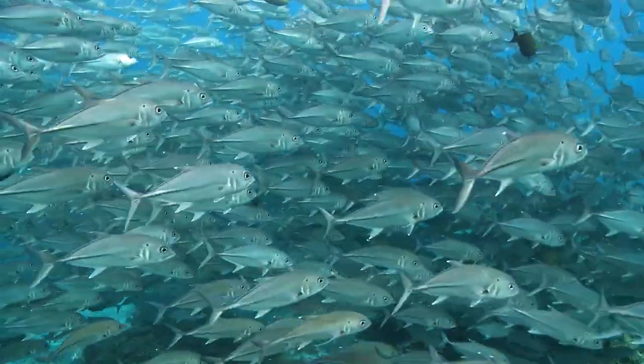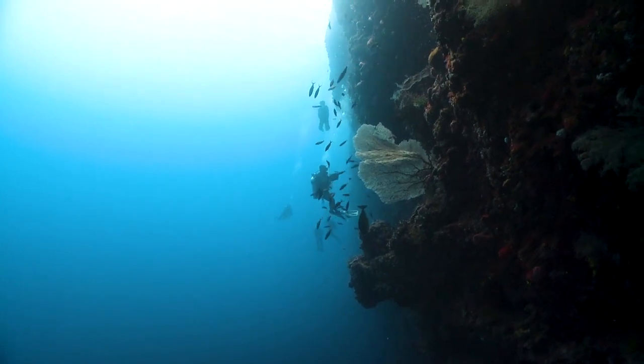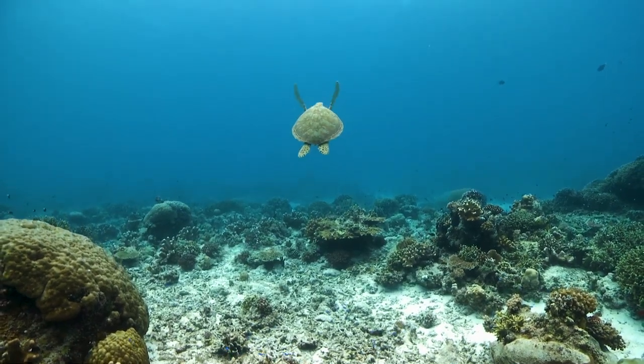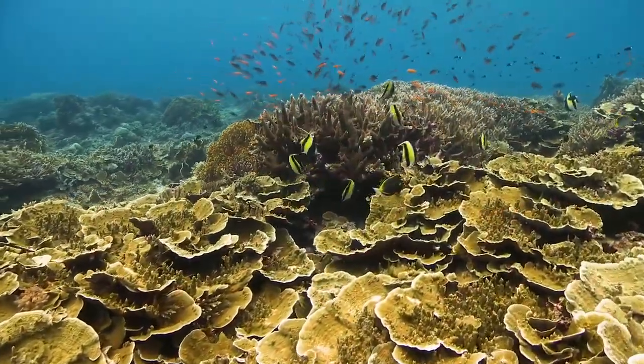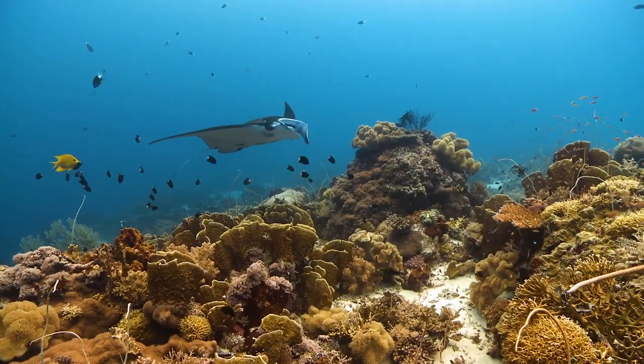Visiting this remote reef requires booking a live-aboard dive trip departing from Puerto Princesa. To prevent overcrowding, only 120 visitors per day are allowed. But those who make the journey are rewarded with world-class scuba diving and snorkeling. Along with over 600 coral and 800 fish species, diving highlights include reef sharks, manta rays, and endangered sea turtles.